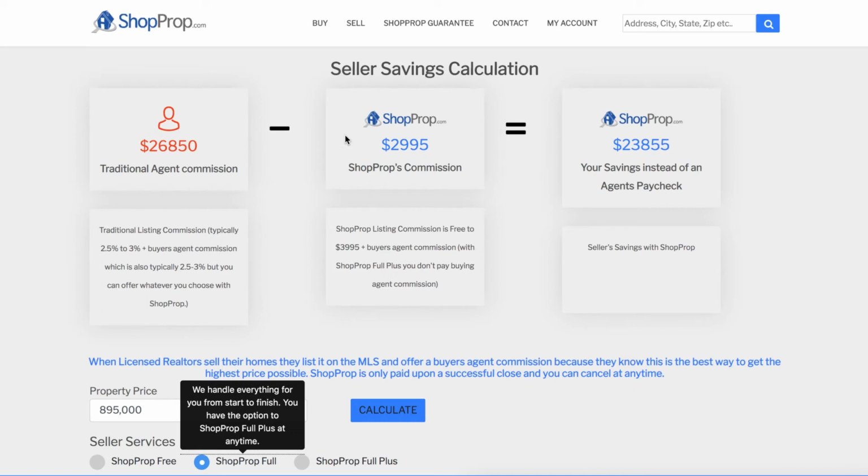On ShopProp Full, this is where you simply have another agent involved. You don't give us the opportunity to represent both sides, or even if you do, the best offer you get is represented by another agent that has a buyer there. If there's another outside agent involved, you're going to pay whatever commission you offer to the agent. You can offer whatever you want, but if you don't offer the 2 to 2.5 to 3%, typically other agents aren't going to show your property, and you will lower your exposure.